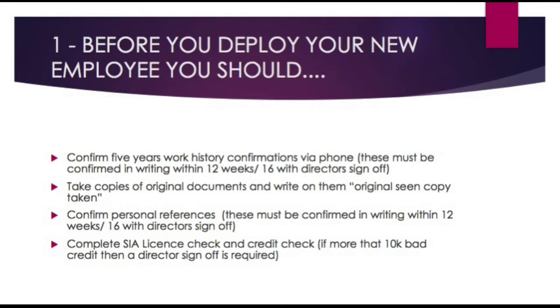Then all you need to do is photocopy the ID documents and write on them "original seen, copy taken", date and sign them. This gives you a fantastic audit trail and a good source of evidence to prove that you have conducted it as per the standard, because it'll show the date of the actual employment starting, the screening and vetting starting, and obviously when the probationary period ends and the screening period ends.